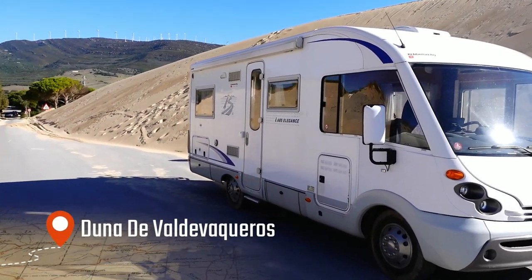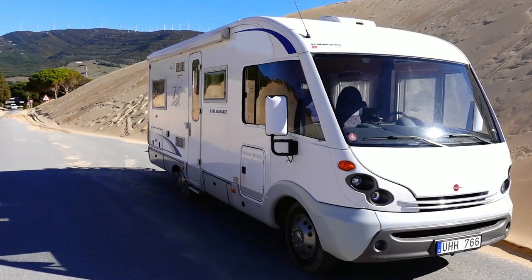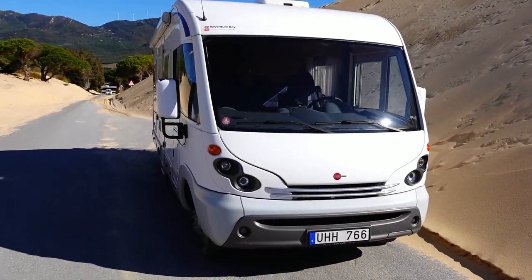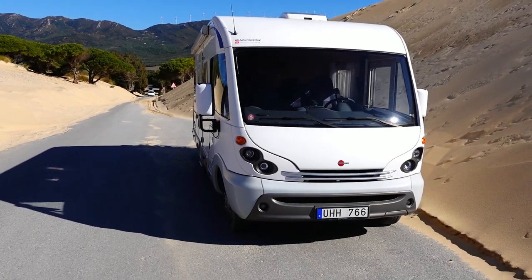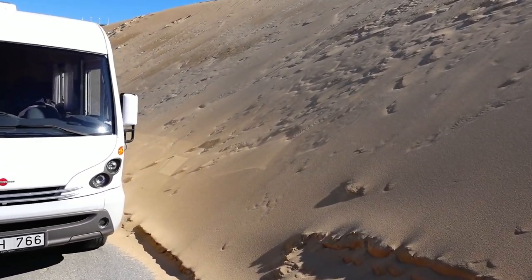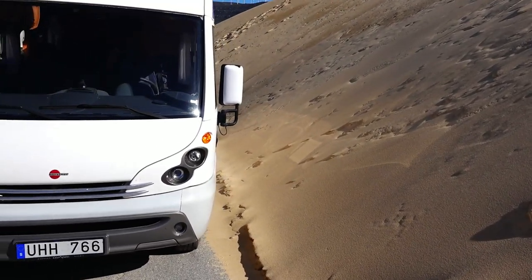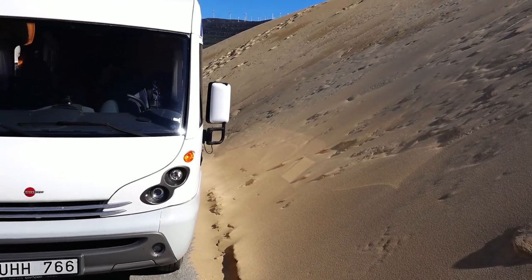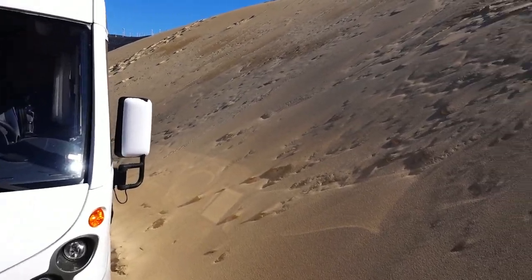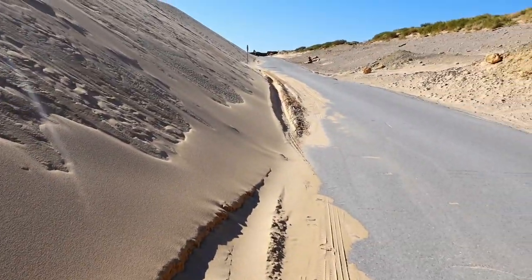Here we are. This road is going through the sand dunes. Depending on the wind, sometimes this road is completely covered in sand. And it's pretty cool. Here it is quite clear, but before we had to drive a little bit through the sand. We don't have this that often.